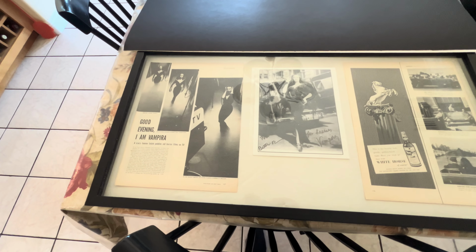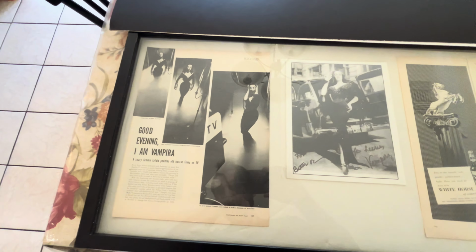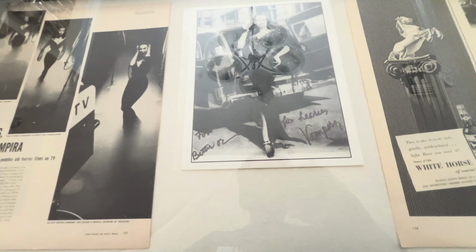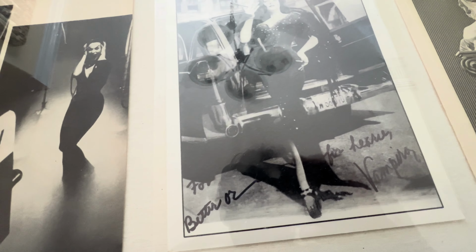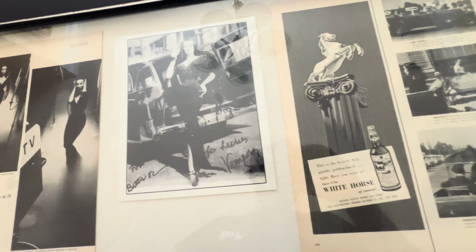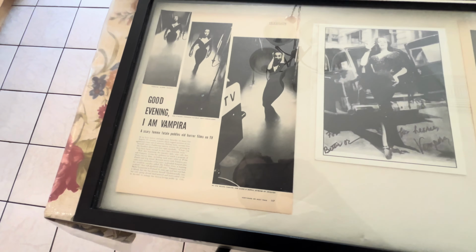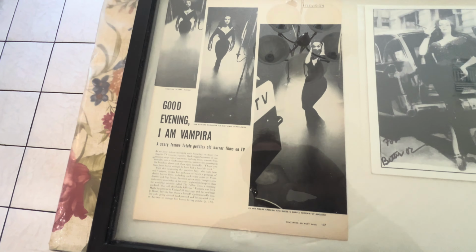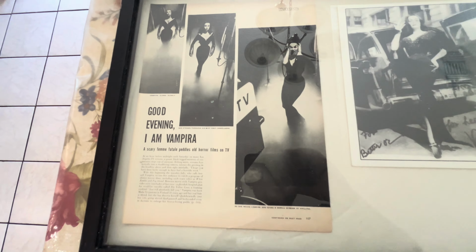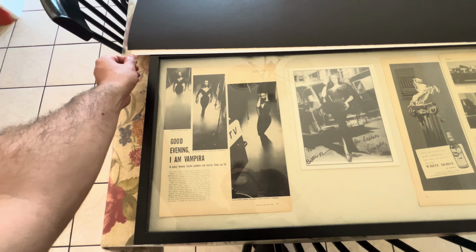Alrighty, so while the legs are still drying, I'm gonna jump on this other project. This is a personal project for myself. This is my Vampira autographed picture standing in the back of the hearse. And I also have cutouts from the original 1954 Life magazine. So I got some matting, black and white, to go on my black and white wall. And I think I'm gonna do something like this. I might put a little plaque right here that has her name.